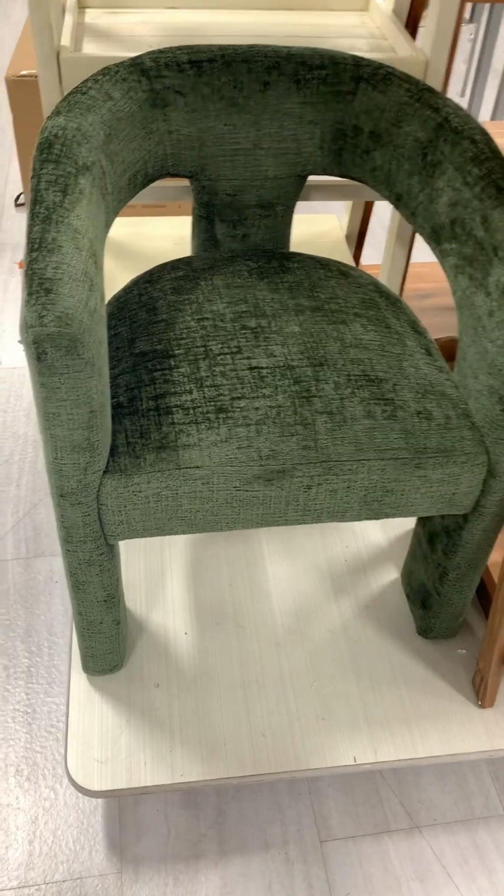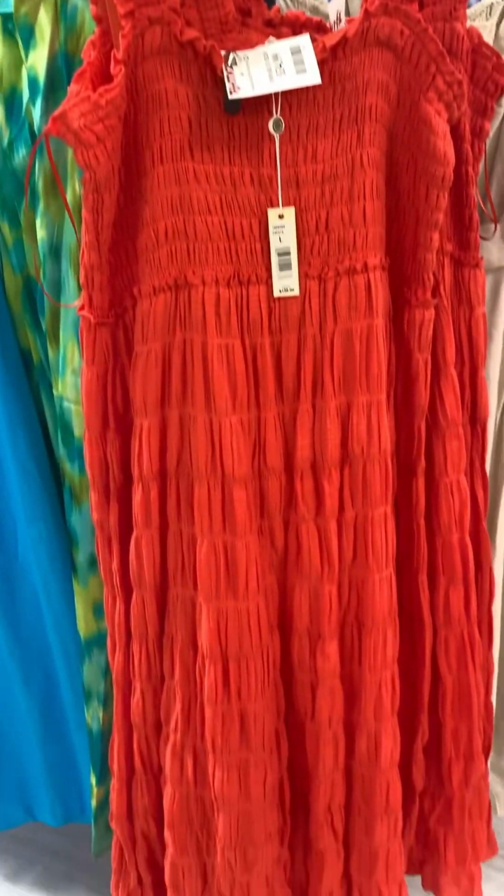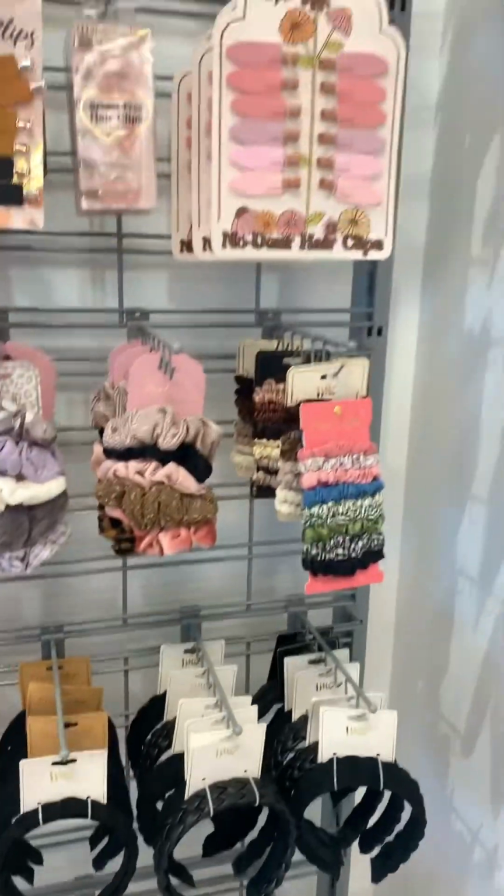This chair is kind of cute. Kind of material. I don't know what you call this, but I like it. It's like really soft though. They have some cute accessories here.